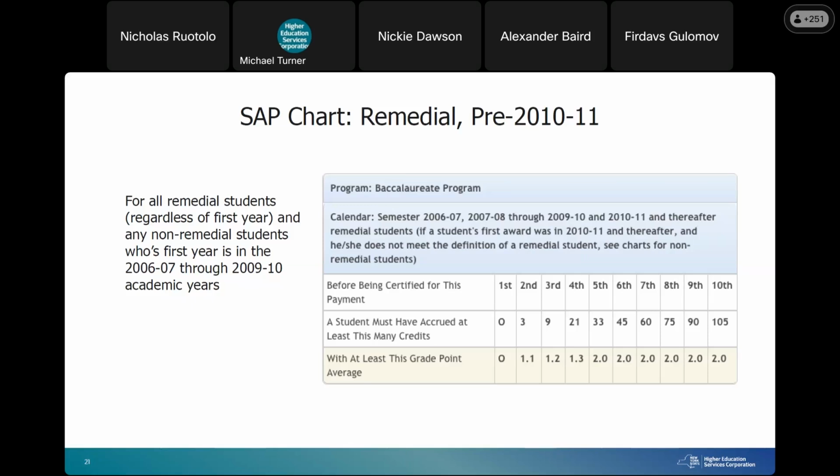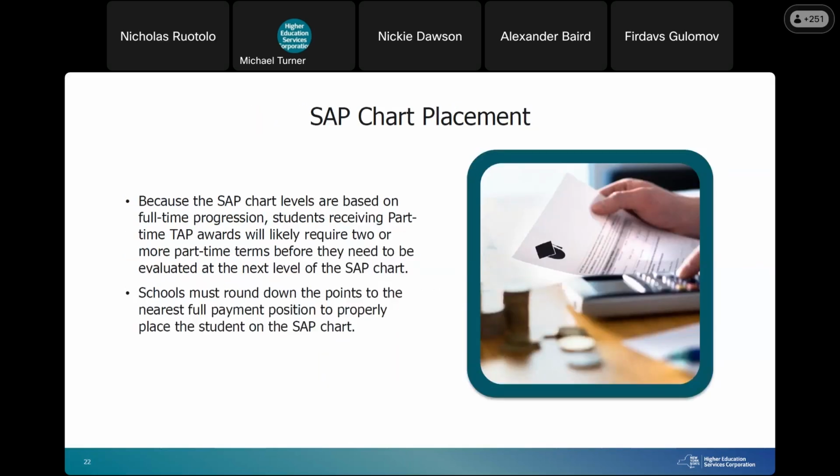So somebody's asking about a student who's a third-year student. So let's look at some examples. I just mentioned this already, that because SAP chart levels are based on full-time progression, students who are receiving part-time TAP awards may require 2 or more part-time terms to be combined before you could then evaluate them on the next level of the SAP chart.